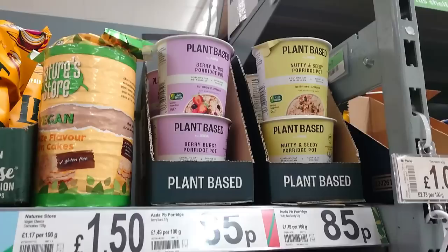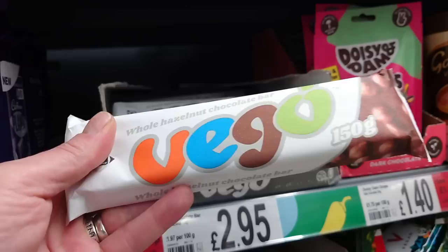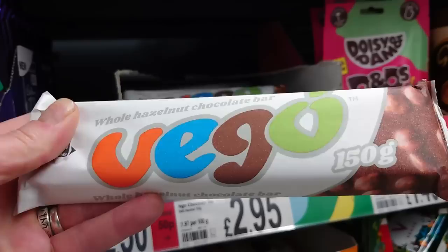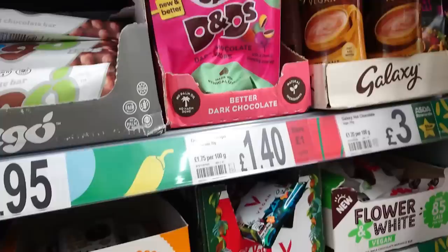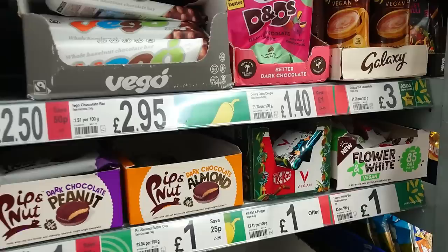They've got the Galaxy Vegan Hot Chocolate, the Vigo Chocolate Bar. If you like nuts, hazelnuts, and chocolate, please trust us when we say try this bar. It's incredible. Really good. They've got the pip and nut stuff all for a pound. They've even got the vegan Kit Kat. Not seen one of them for a while. Where? For a pound. Oh, yeah. Right there. Vegan Kit Kat.